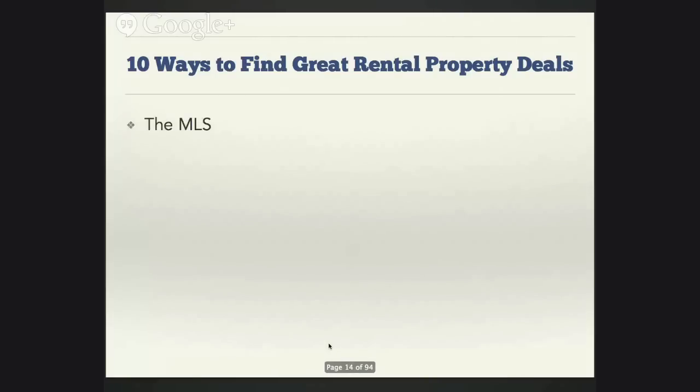We're going to start with the most obvious, and that would be the MLS. It also stands for Multiple Listing Service. If you're a real estate agent, you know what that is, and if you've ever bought a house, most likely the house was listed on the MLS. Anytime a real estate agent puts a house on the market, they're putting it on the MLS. The MLS is not one thing, it's actually a collection of tons of different lists. It's kind of an old way of doing real estate, but it's continued to today.